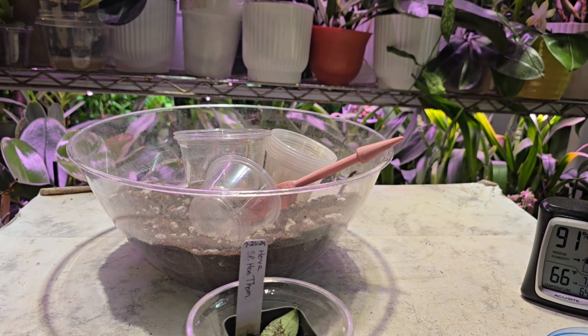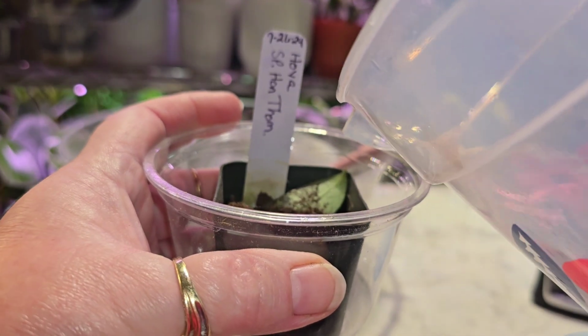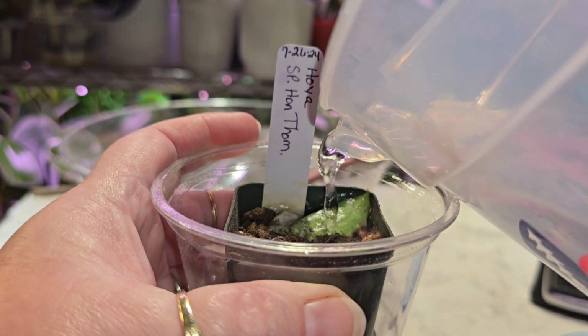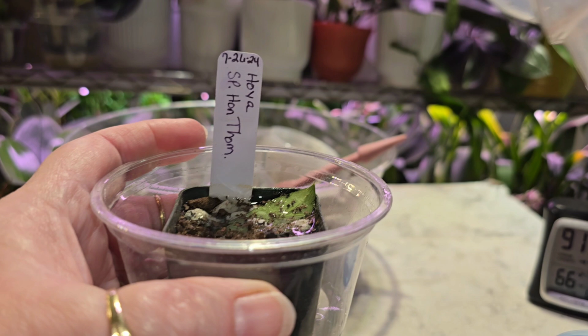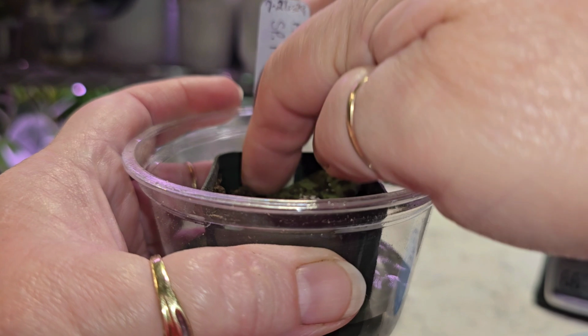Oh, I can't find my watering can, but I see it now. Yeah, so we want to get this really moist because it's been in high humidity for weeks. So we don't want to mess with that any.